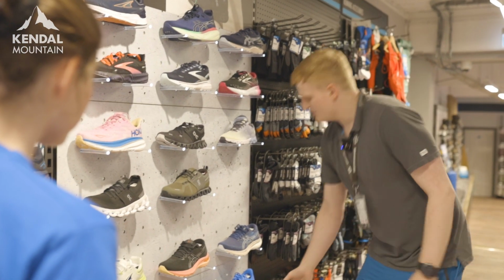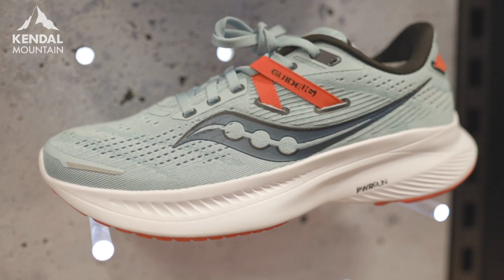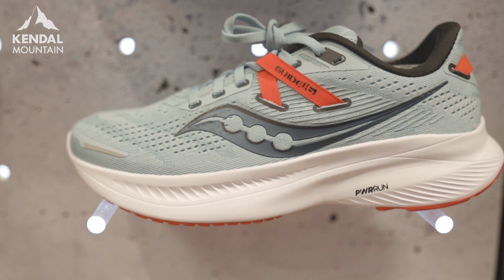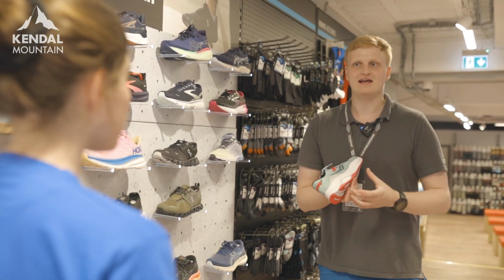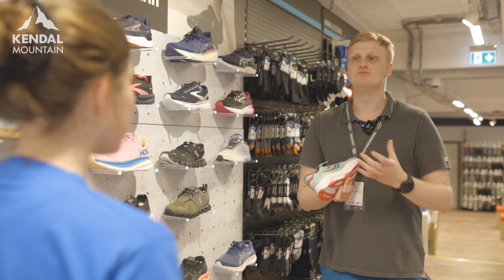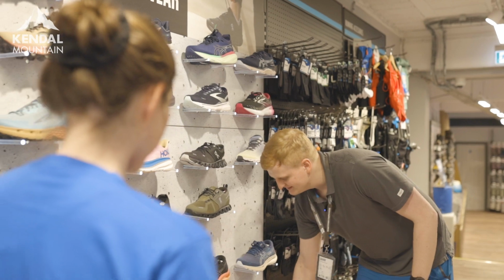Other good ones to have, potentially Saucony Guide, because you didn't have a major pronation, something like this can be really good. You put the support lower down in the shoe, so if you're not pronating, it's not engaging, but if you are, it is. So it's that nice balance of not having too much support and letting your foot work naturally still. That sounds fantastic, thank you so much.